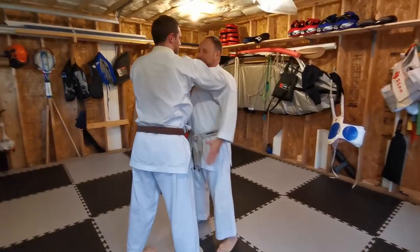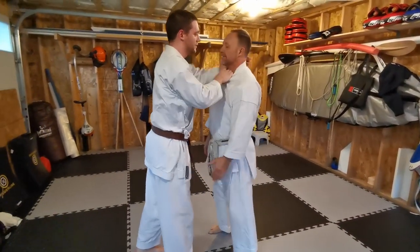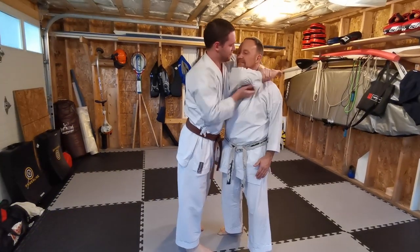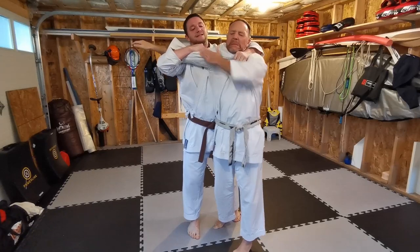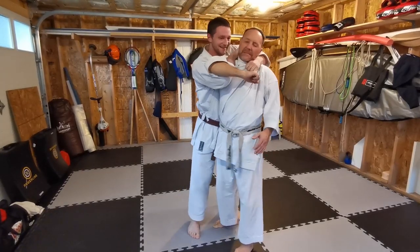The next drill is a little choking flow drill. This is something I picked up at a KU seminar a little while ago. And so this is all done from a standing position. The partner's completely compliant, but a lot of these chokes can be done from mount as well. So they're applicable both standing and on the ground.